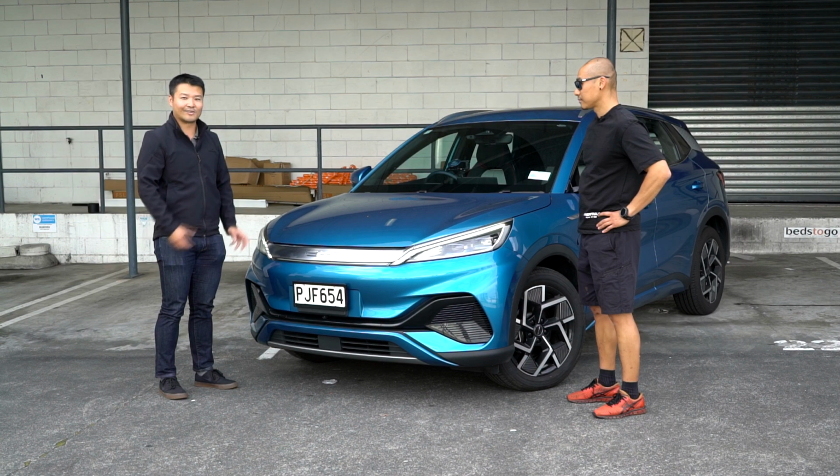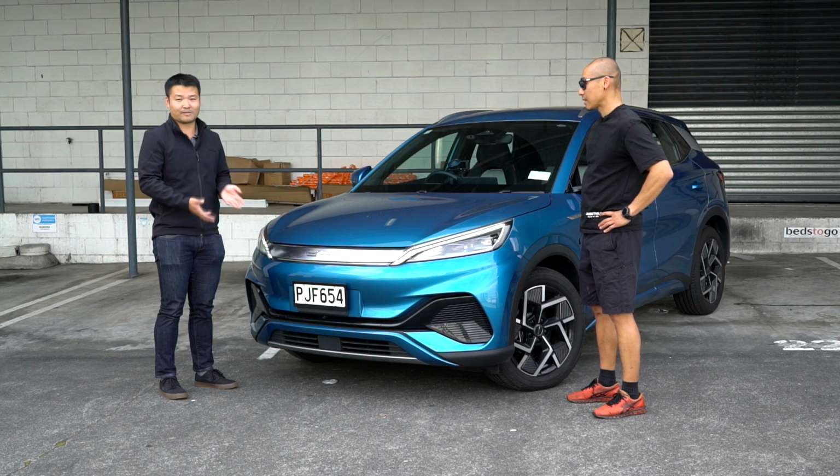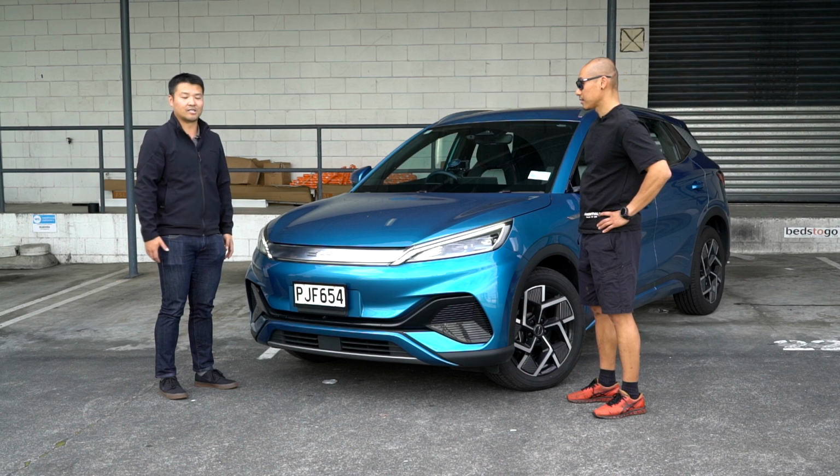It's a good sign that there's a lot of auto manufacturers that are coming out with really affordable and really practical EVs. This will be probably the type of car that a lot of people will be driving in the future. Even now, I've seen quite a few of these cars on the street even today. And they've only been in New Zealand for about 2 or 3 months. So definitely a really nice, compelling package.